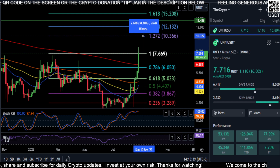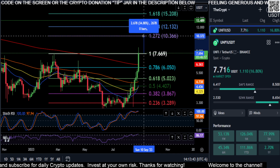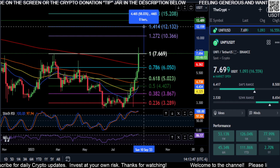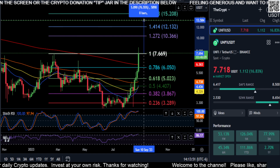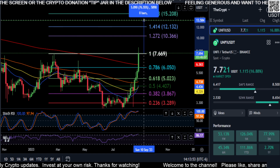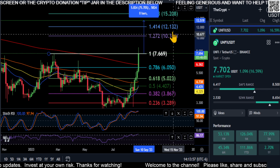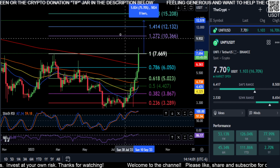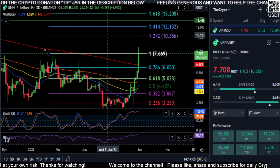But if we do get a close, the next stop looks like about another 34-35% move up to about 1030, and then we have our 1414 at 12 for a 58% move. And then if we come back to that high, that's about a 75% move up to that 1350 level. So that's what I would watch. If we do close over this, there's a good chance we're going to move up to that high.